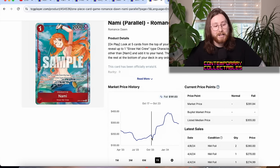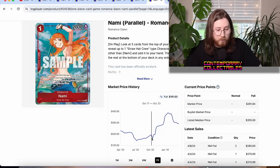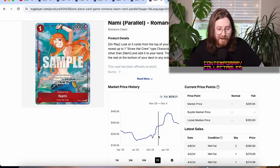But look at this card. Look at how iconic it is. It's Nami. She's in a crazy fighting pose, jiggling all over the place. And we troughed. We dipped down about $30. And then over the next 2 days, we went on an absolute tear.